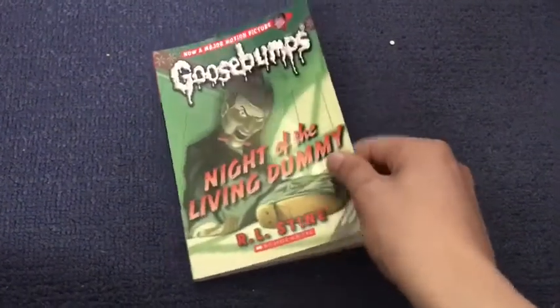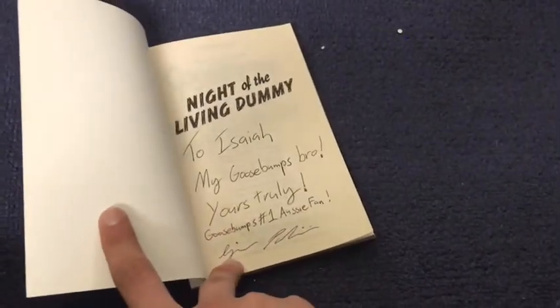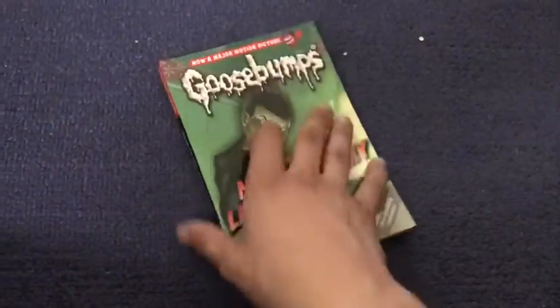I have this copy of Night of the Living Dummy, the classic Goosebumps, signed by my buddy Goosebumps number one Aussie fan. Go check him out. He also has a new Instagram account called 90s Portal, where he talks about all things from the 90s. Go follow him on Instagram if you can.